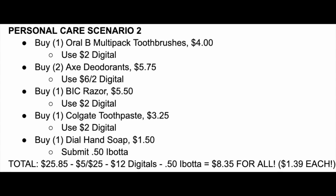So it comes to $25.85. 5 off 25 is going to come off. We have $12 in digital coupons and 50 cents back from Ibotta. So it makes it $8.35 for everything, or just $1.39 each. So an excellent deal if you need any of those products.